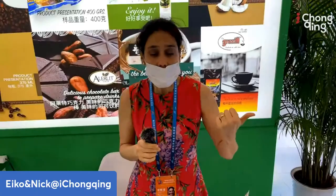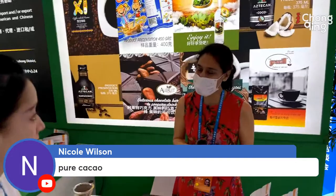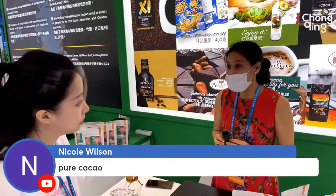So also we have this important culture of coffee in Mexico. So these are the products that I bring this time, but I have many more. Yes. Is this your first time to attend this event? Yes, it's my first time and I'm very happy. I'm very excited. What kind of opportunities are you searching for this year? I wish to introduce my products and to find the right distributors that would like to introduce our products to Chongqing people.